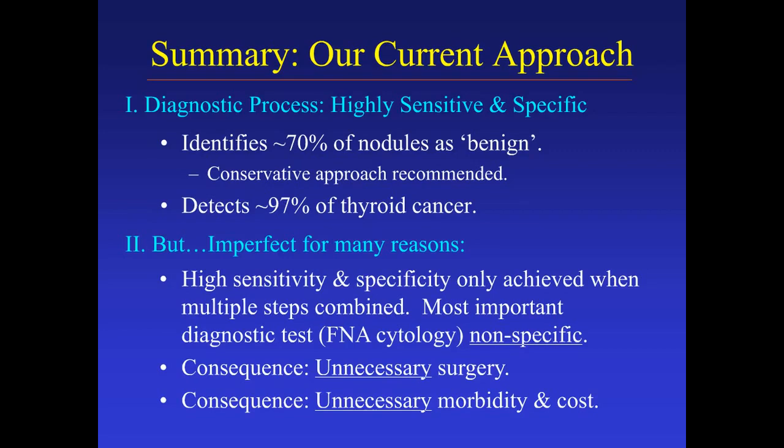And it is detecting about 97%, almost all of the thyroid cancer, so that's good. But it's very much imperfect for these reasons. Those high numbers, that sensitivity and specificity, are only achieved when multiple steps are combined. And the most important diagnostic test, the biopsy called fine needle aspiration cytology, is not specific. And this is leading to a lot of unnecessary surgery and unnecessary morbidity and cost.